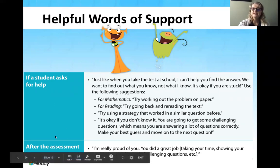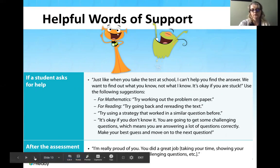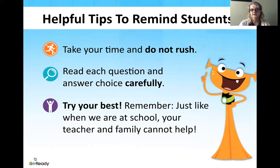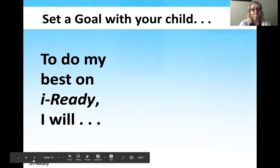But most importantly, again, after the assessment, please encourage. I am proud of you for completing that. I know that it was difficult, but you took your time and you did your best. Great encouragement words. So, a couple of just quick reminders. Tell them to take their time, not to rush. Read each question and answer choice carefully. And just like if we were at school, we cannot help you because your teachers cannot help you. So, therefore, family members cannot help.